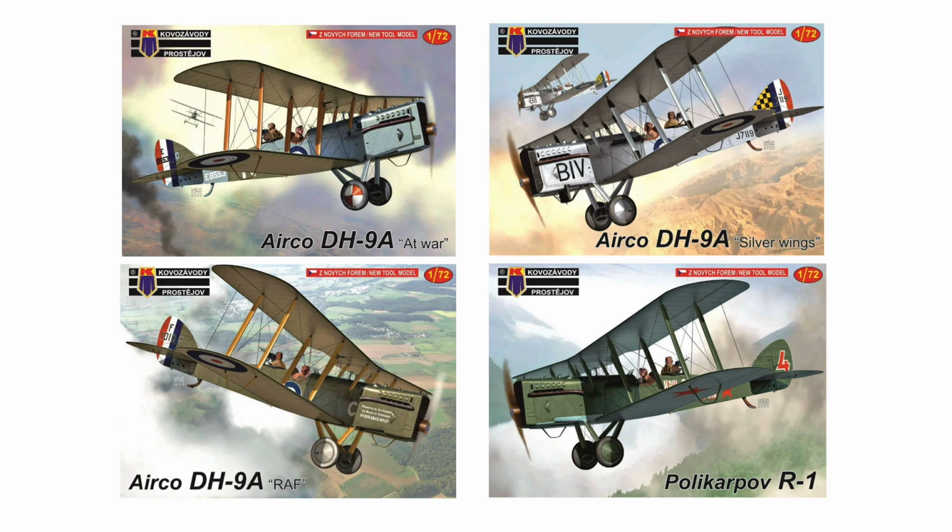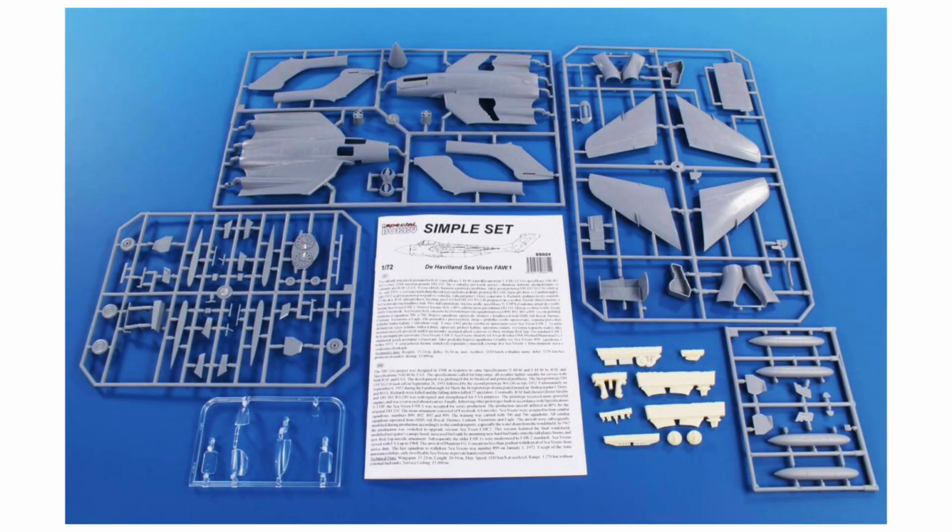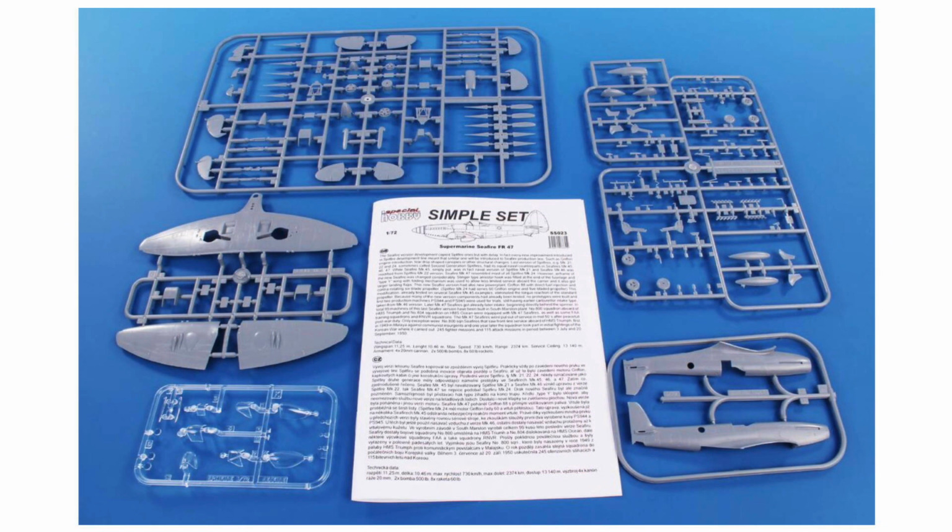Not new kits, but in a new presentation are the de Havilland Sea Vixen and the Supermarine Seafire 47 from Special Hobby in their new Simple Set range. Now, these are pared down kits with limited polystyrene parts, some resin details, and the instructions. No extras. There's no extra weapons, for example, no photo etch, and no decals. But with a very low price on their website of just €8.40, these could be quite popular, especially if you have a load of spare decals or if you want to do a what if scheme.